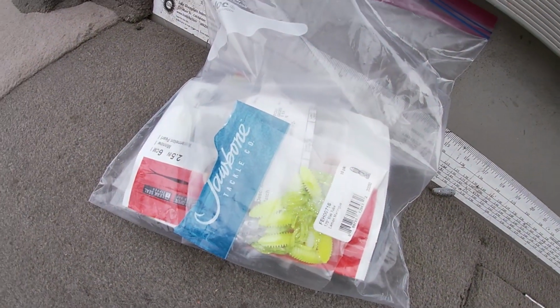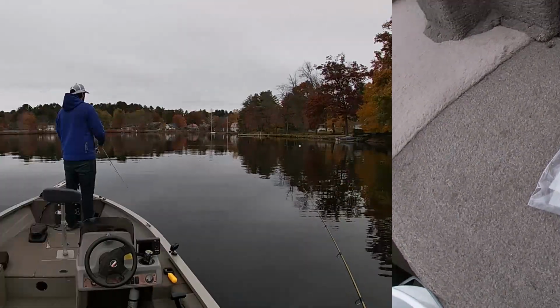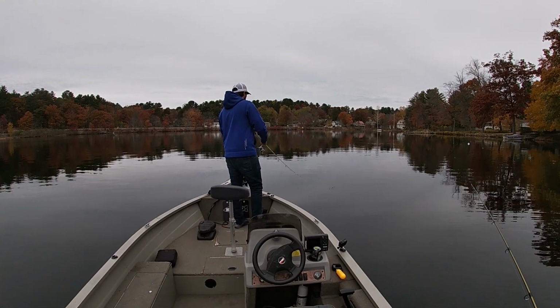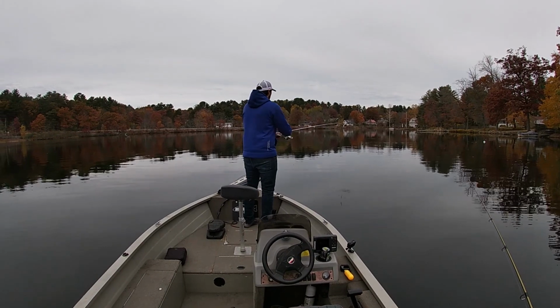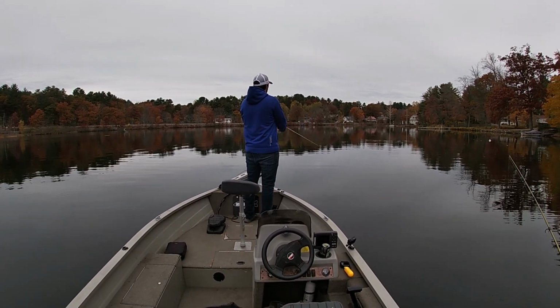So the soft plastics, Dusty's still throwing a spoon. I think we're going to stick with the artificials. Seeing a few jump back here, see what happens. They don't seem to be moving around as good as they were when we first got here.